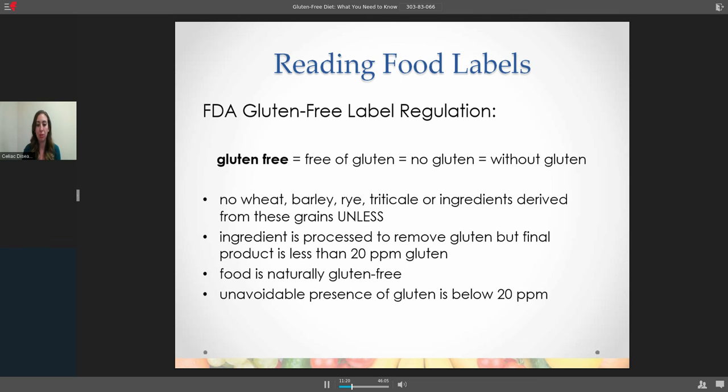So in terms of the gluten-free labeling that's in place now, gluten-free means the same as free of gluten or no gluten or without gluten. So all of these phrases mean gluten-free. In order for a product to label itself gluten-free, it must not contain wheat, barley, rye, or triticale. And it also can't contain ingredients derived from these grains unless the ingredient is processed to remove gluten.